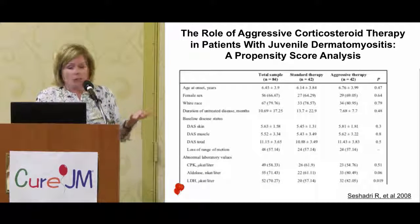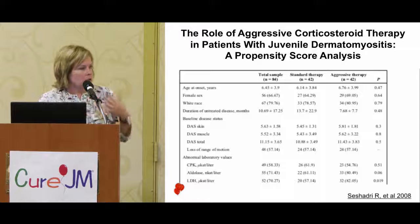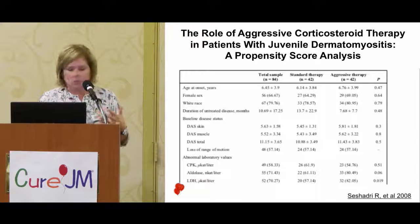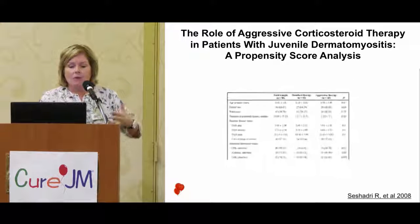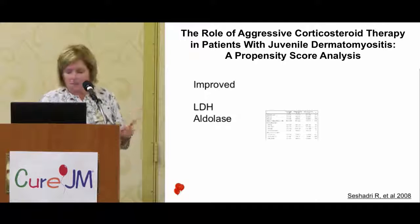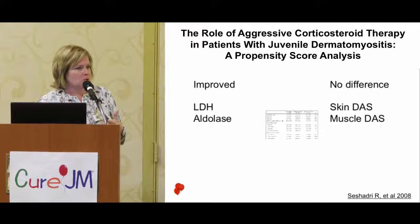Also looking at steroids, this is always a big question. We all believe very strongly steroids are necessary, but it's how much and how long. And this was a study really looking at using really high-dose aggressive IV steroids versus a lower dose, or 2 per kilo orally. And what they found is that there was improvement using the higher aggressive dose in some of the muscle enzymes, but what was not clear was that there really weren't differences in some of the measures we use to say, is your skin better or your muscles better?